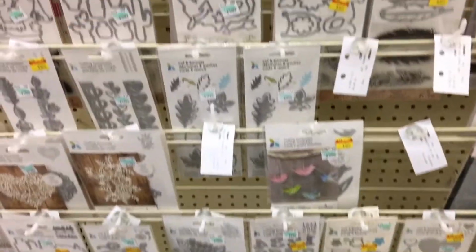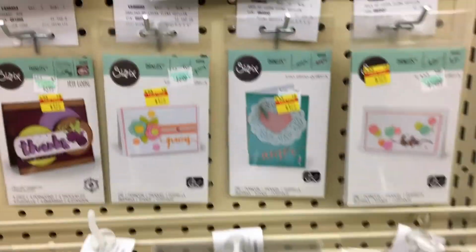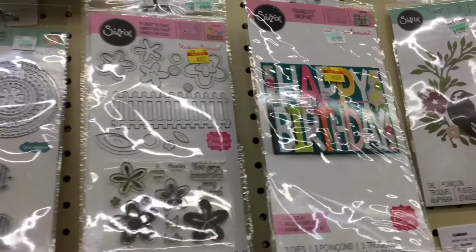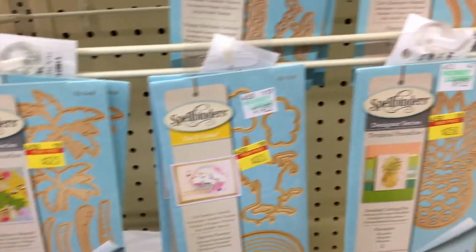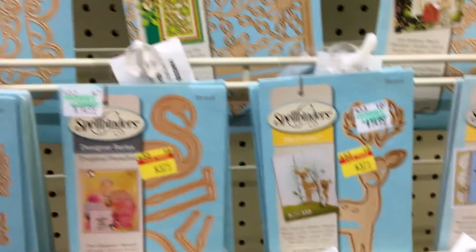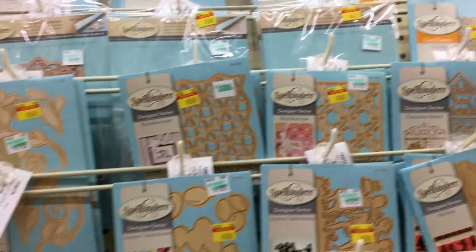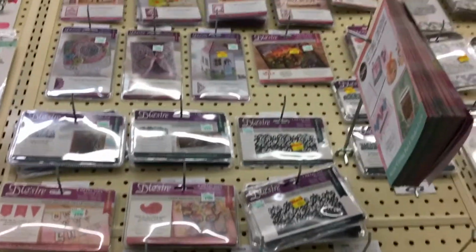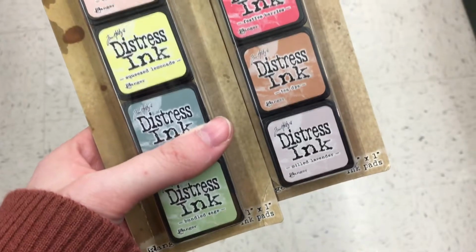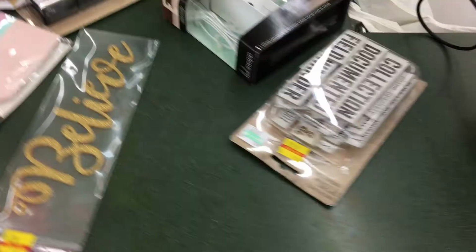The moment you've all been waiting for, the die section. We have Sizzix and larger Sizzix stamp and cut sets. Spellbinders sets here. Lots of cute ones. Some smaller sets. There's also some larger sets of Spellbinder dies. Some background dies. And there's some Desire dies. Disney dies were also on clearance. Not all of them, just a couple of them. Some cute Distress ink finds.